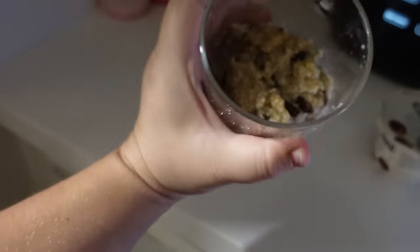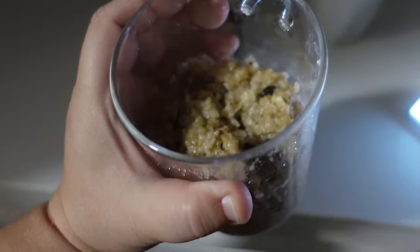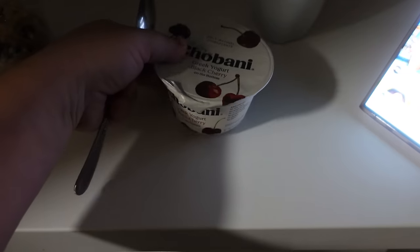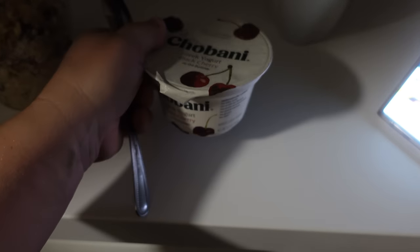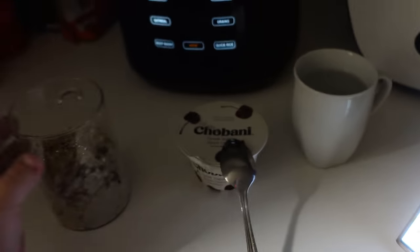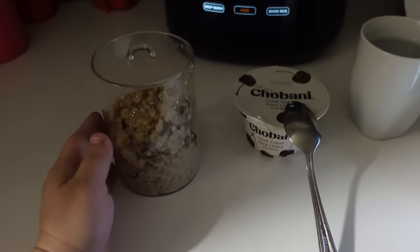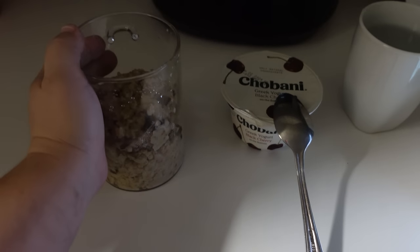For breakfast, I'm having some oatmeal with the shiitake mushrooms. I made this meal prep yesterday and I just heated it up today. And I'm also going to have some Greek yogurt with cherries in there and some water. I'm gonna watch some YouTube and wait for my mom to get up with Aurora.